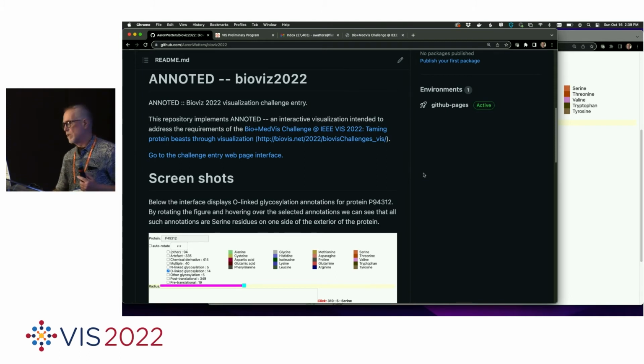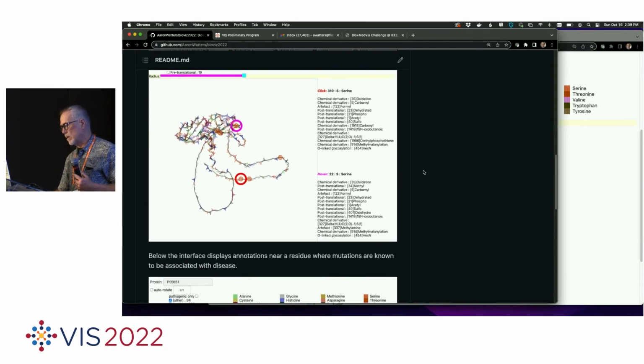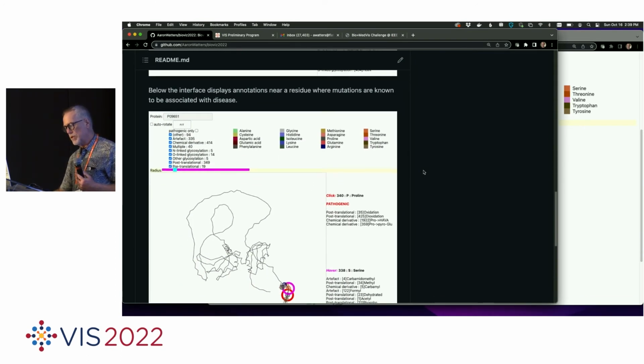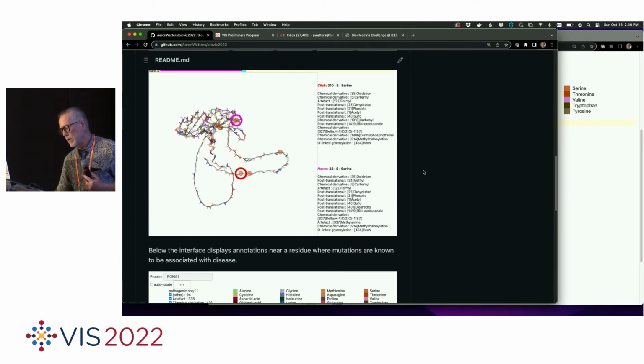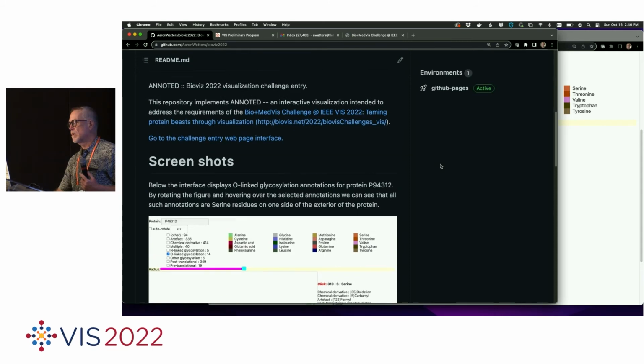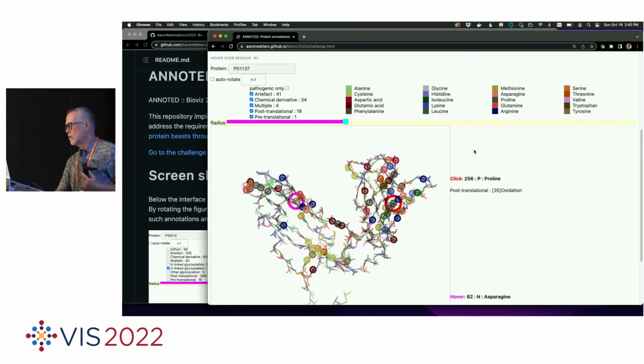The repository includes 2 screenshots, and rather than go through the interface in detail, I thought I'd show you how to reproduce the screenshots. The first screenshot shows the location and type of residues in protein P49312 annotated with O-linked glycosylation. Now, if you were coming to the site by yourself, you would click this link here, but I've prepared this so that I don't have to do that. So here's the interface, which is a web application.